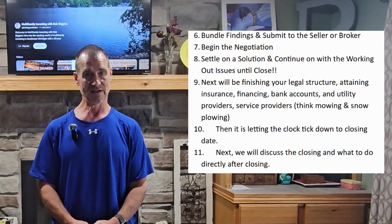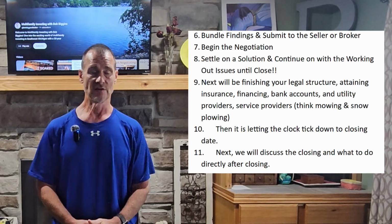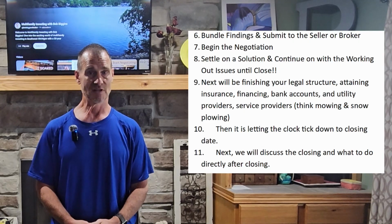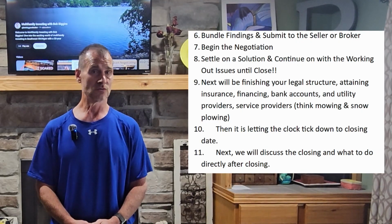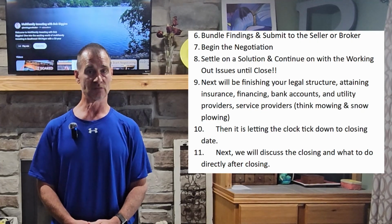You can bundle findings. Like I said before, if there's 60 refrigerators that are old, that may be the case. Or if some of the windows look bad, some look good, but in total there's 60 windows that need replaced or the argon gas is gone and the seal is broken. 60 windows, $400 a window, quickly $24,000. It adds up. So that would meet the threshold of something you would bring to the seller.